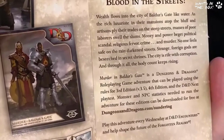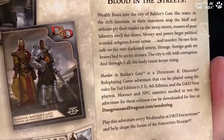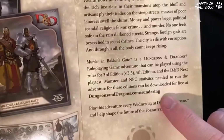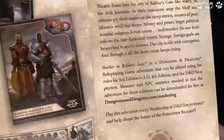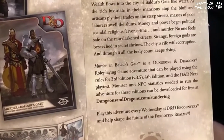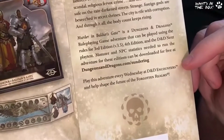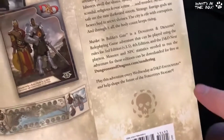Monster and NPC statistics needed to run the adventure for these editions can be downloaded for free. I don't know if that's still active. That'd be worth checking out. DungeonsDragons.com Sundering. So someone go and check that out. Play this adventure every Wednesday at D&D Encounters and help shape the future of the Forgotten Realms. Now, this bit is because what we have now is D&D Adventures. So yeah, that was previously D&D Encounters.